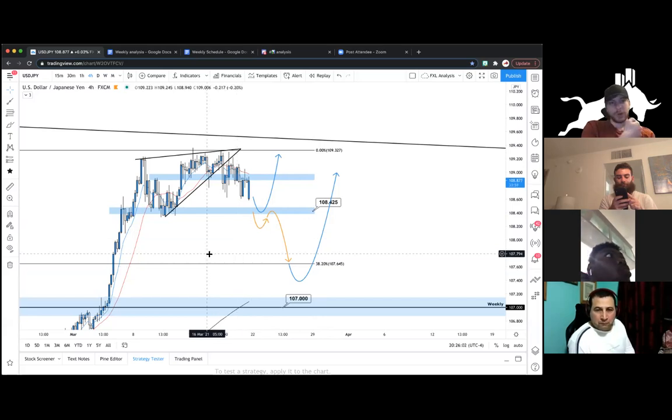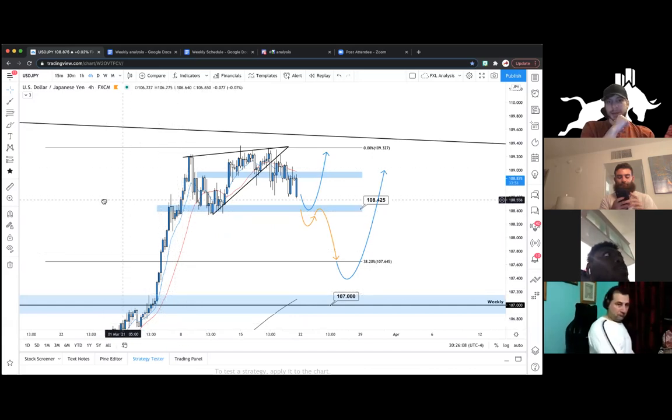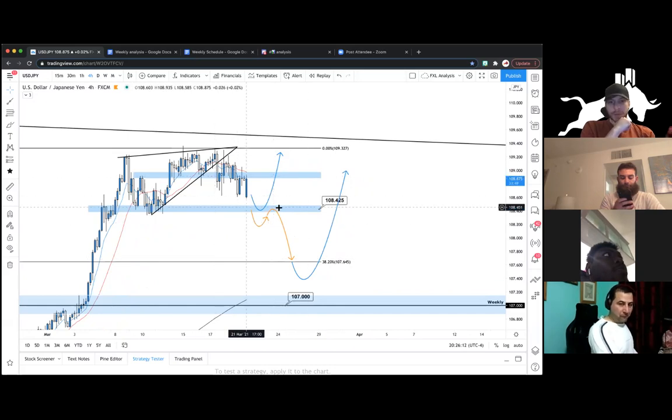So just be cautious with that, especially when there's again that much volume. It moves very quick sometimes, and it could just skyrocket. So this is really what we're looking at: waiting for a break or bounce.